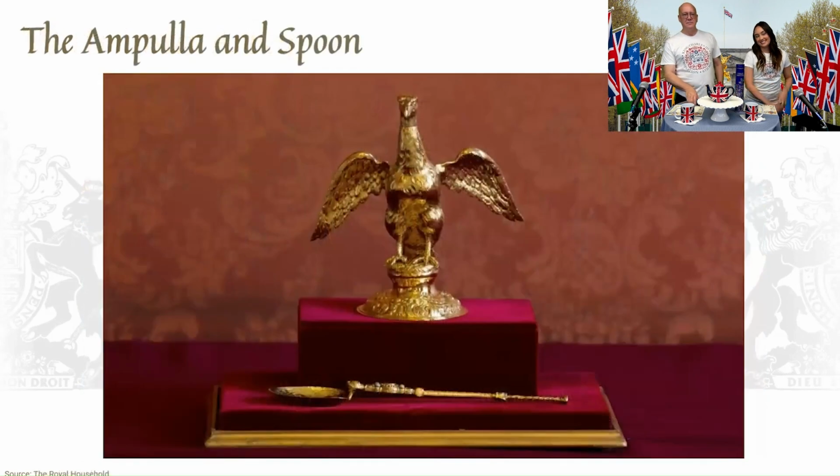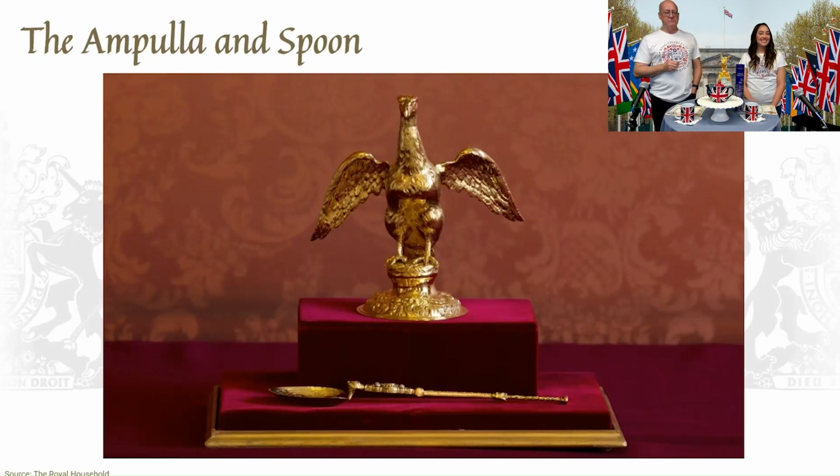Next slide, please. So here we can see the ampulla and the spoon, and the anointing oil is actually carried in the ampulla, made from gold and cast in the form of an eagle with outspread wings. The oil is actually poured from a hole in the beak. The ampulla was supplied for the coronation of King Charles II in 1661 and is based on an earlier, smaller vessel, which in turn was based on a 14th century legend in which the Virgin Mary appeared to St. Thomas a Becket, presented him with a golden eagle and a vial of oil for anointing future kings of England.